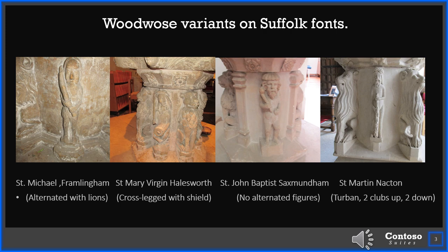So, here are some Suffolk font variants. First one's from St Michael, Framlingham, where the woodwose is alternated with lions, which is quite common. We've got St Mary the Virgin, Halesworth, where it's cross-legged, a bit like the Tarot Hanged Man, and it's got a shield. St John the Baptist, Saxmundham, there are no alternating figures, it's just blanks there. And then St Martin, Acton, the woodwose appear to have turbans and clubs pointing up and down.